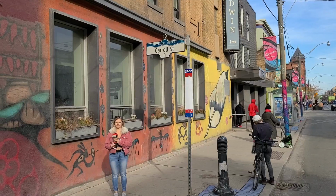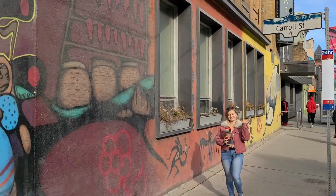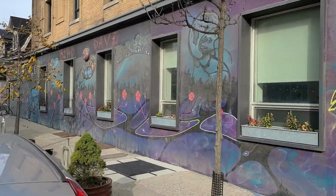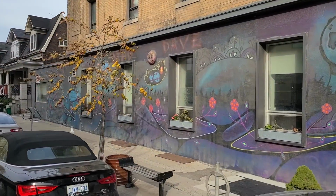Welcome back. Now we are at the corner of Queen and Carroll Street, and I am in front of a beautiful mural worked on by three incredible artists: lead artist Odinamaad in partnership with Chief Ladybird and Dave Monday Oguorie. This mural tells a story about how Toronto is a meeting place for all people.